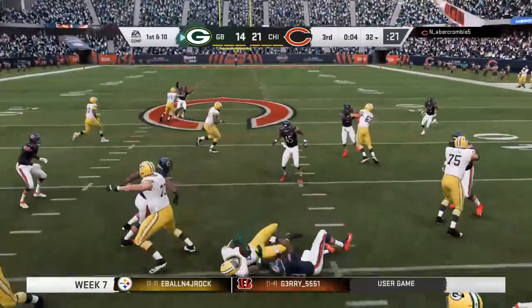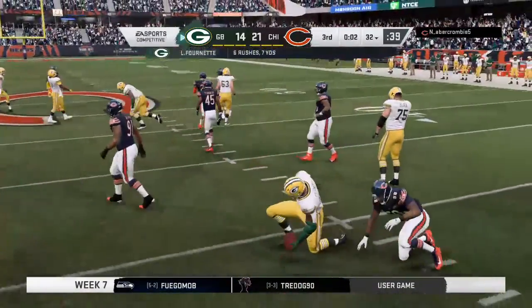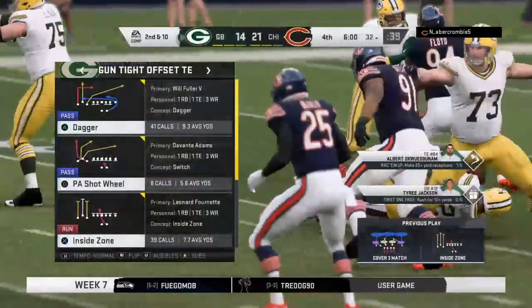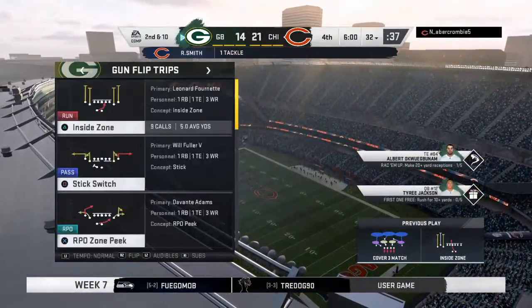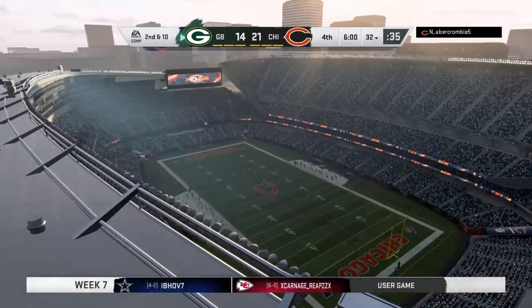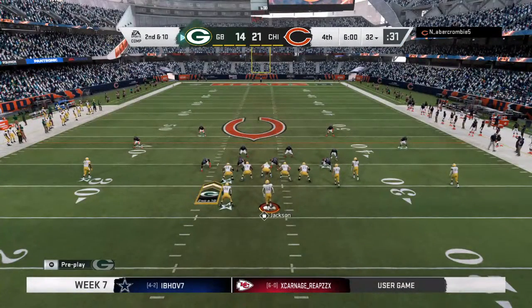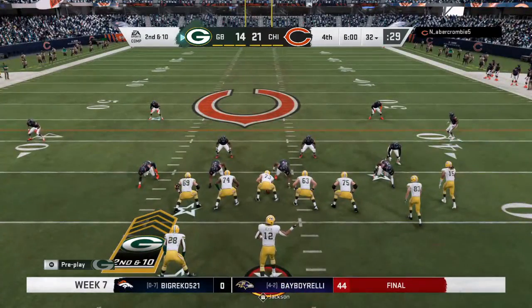Fournette running out of the gun, trying to find a lane, but instead he'll get back to the line of scrimmage. And no more. In on the stop, the former Georgia Bulldog, Roquan Smith. Back now at Soldier Field. It's the Packers who have the football, but in need of points as we begin quarter number 4.